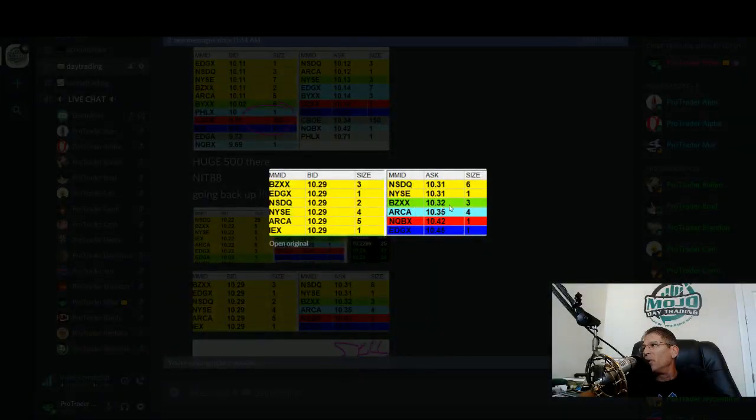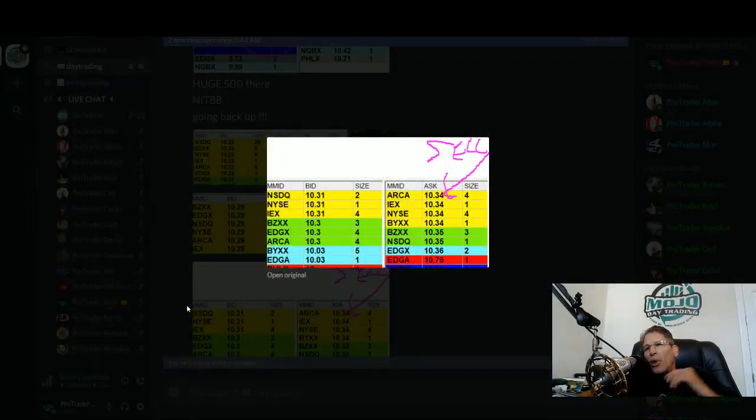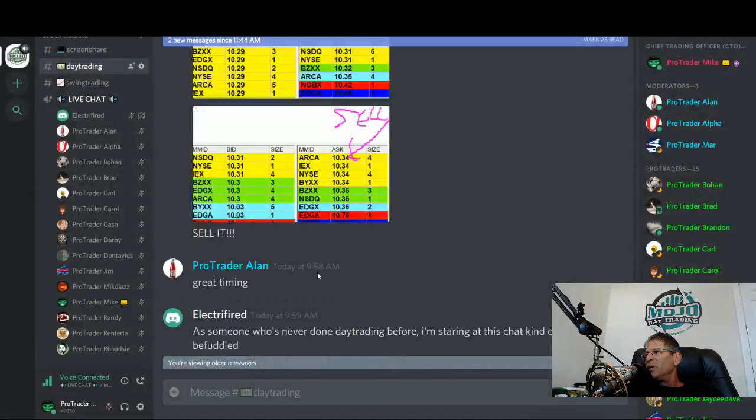1029 by 31. Going to go test that 34 that was right there. And that's where we're selling, right there at the 34, because I'm reading the level too. I'm seeing exactly what's going on, exactly how it's done. Took years and years and years.